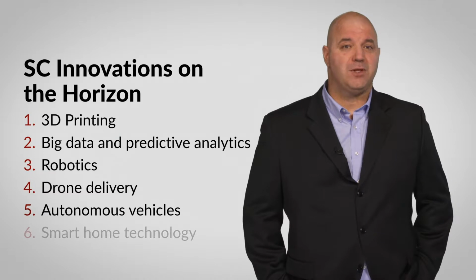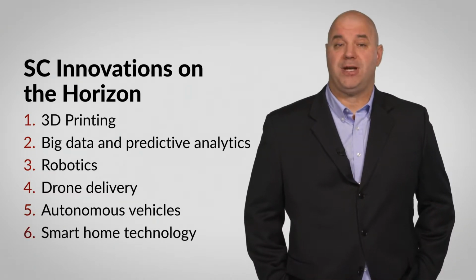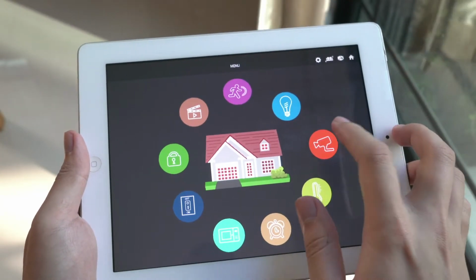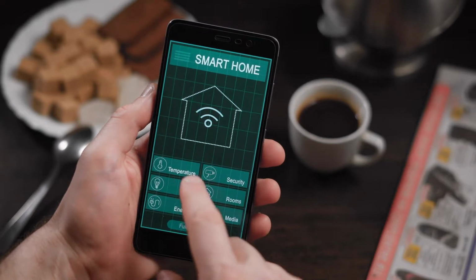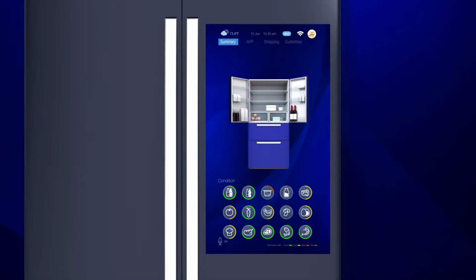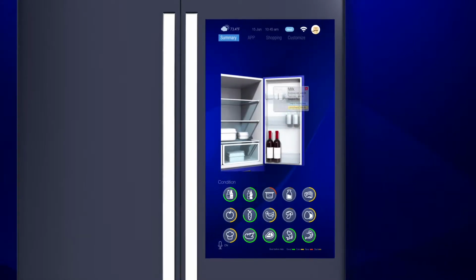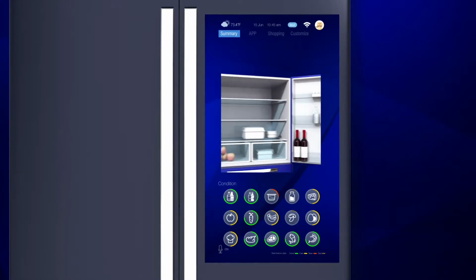And finally, smart home technologies may produce radical innovations for supply chain management as the technology continues to advance and gain wider adoption. Smart homes have moved beyond what I call the universal remote features that allow you to turn on the lights or unlock your door remotely with your smartphone. Now, advanced smart home technologies track demand patterns and coordinate needed shipments with suppliers or retailers. In a way, they've become your own personal inventory manager.